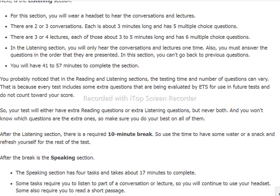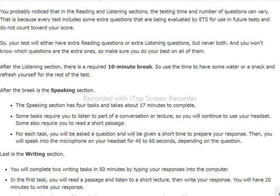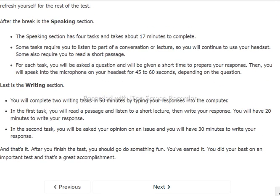Okay, some other descriptions are here, but after the listening we have a break. The break is 10 minutes. We must take a break and go out or stay at the test place, or we eat food or drink something, for example water, tea, like this. We also have speaking. When we start speaking, we have 17 minutes.